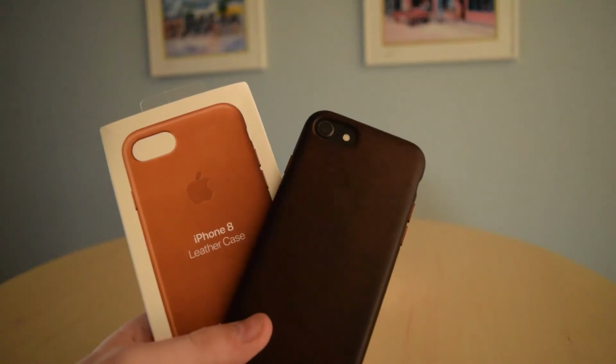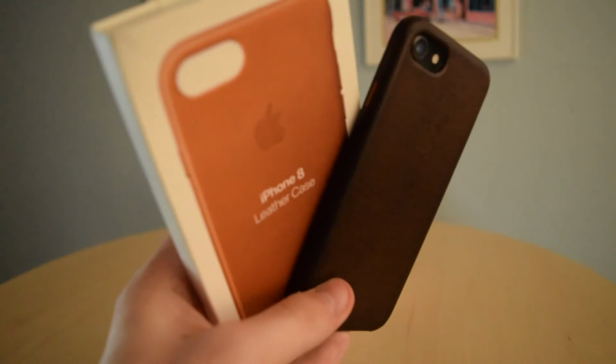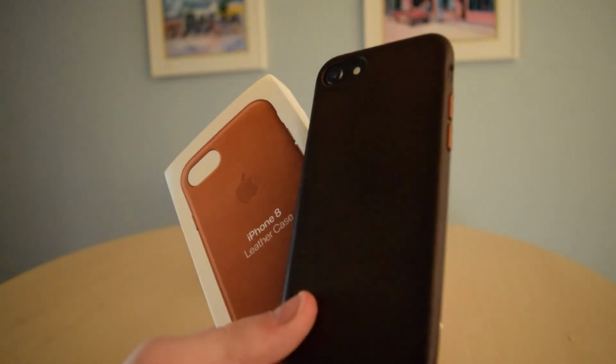So overall, the leather just gets really dark after a while. It looks a little bit dirty, but it's not too bad. It feels great in the hand. I really like it. I never drop my phone, so I don't have any problem with the screen cracking or anything. But just know what's important to you when looking for a phone case, and you shouldn't have any problem buying what fits your own needs.